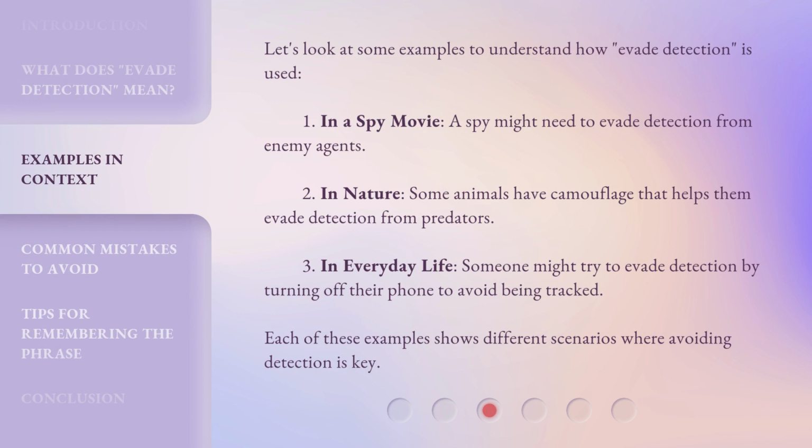Let's look at some examples to understand how "evade detection" is used. 1. In a spy movie, a spy might need to evade detection from enemy agents. 2. In nature, some animals have camouflage that helps them evade detection from predators. 3. In everyday life, someone might try to evade detection by turning off their phone to avoid being tracked. Each of these examples shows different scenarios where avoiding detection is key.